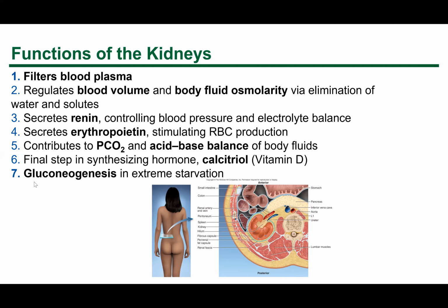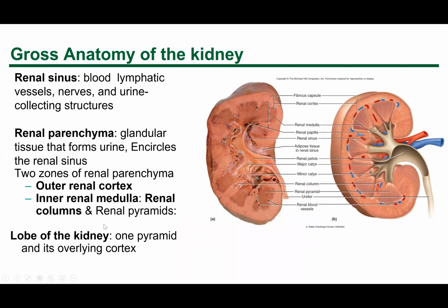And then finally, if you are starving, so not normally, but if you are starving to death, your kidneys can help out your liver by doing some gluconeogenesis themselves. Gluco is glucose, neo means new, and genesis means to make. So gluconeogenesis here means, oh my God, we're about to die. Quick, let's make some glucose out of something that's not glucose. But under normal physiological parameters, that should not be happening.